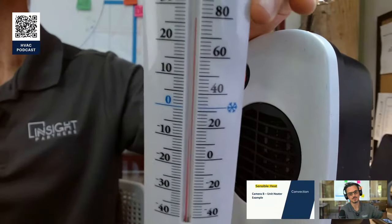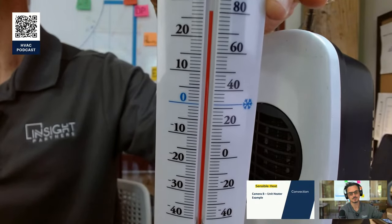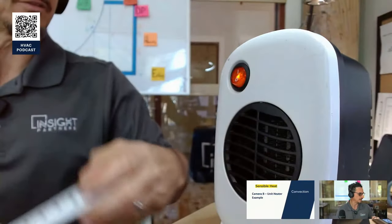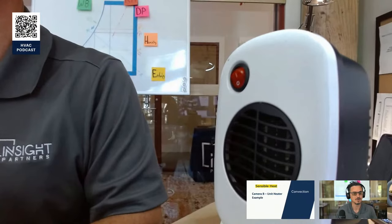I just clicked it off by the safety, but you'll see it just heat. Okay, so it's already up to 80 degrees. It started out at 72-ish, 75, and it's heating up. So a good example of sensible heat only into the space, right? No moisture being produced by this thing. At least, I hope not.